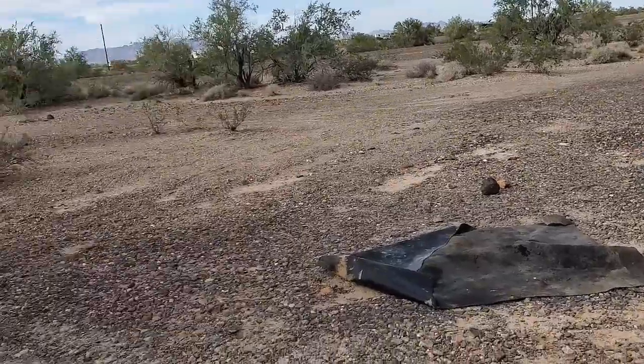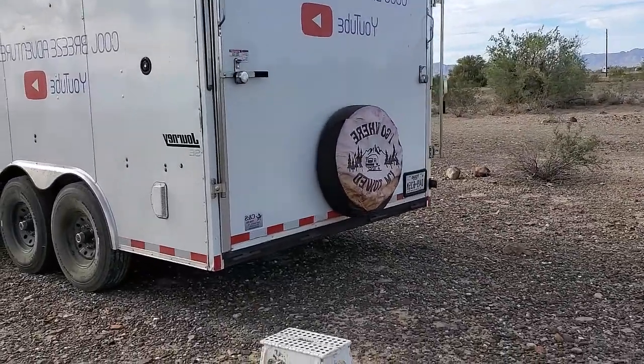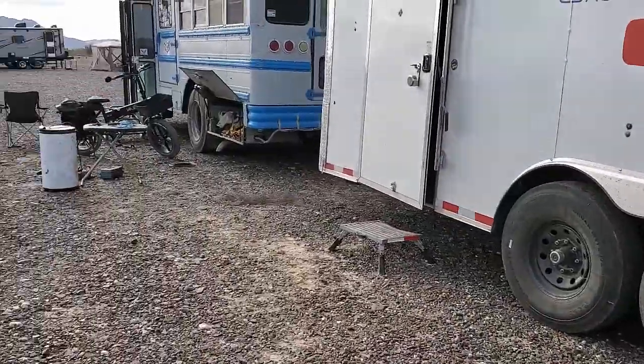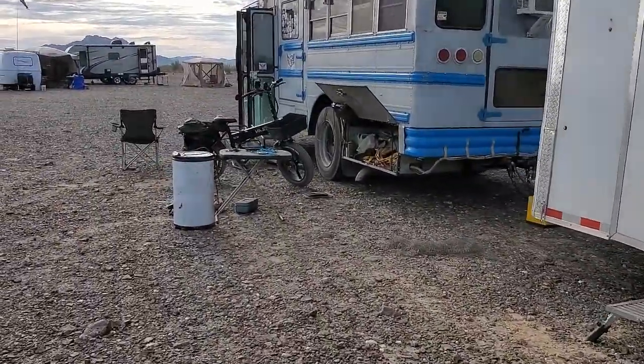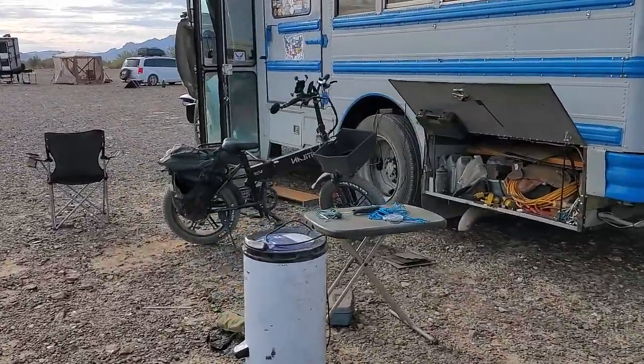So when I get ready to leave, I'm going to have some people push me up the ramp and into the trailer. The electric bike has been doing really well, taking me into town quite a couple of times already to get packages.